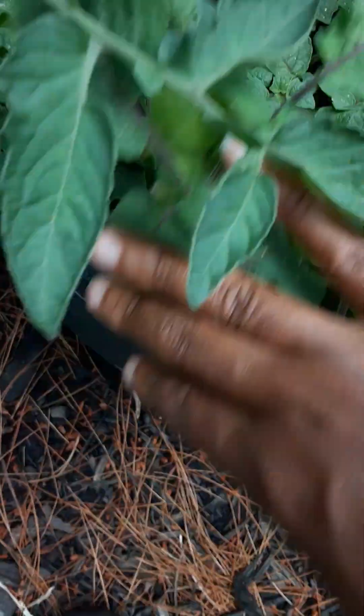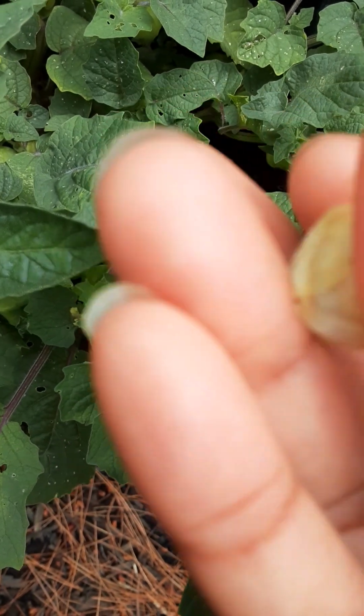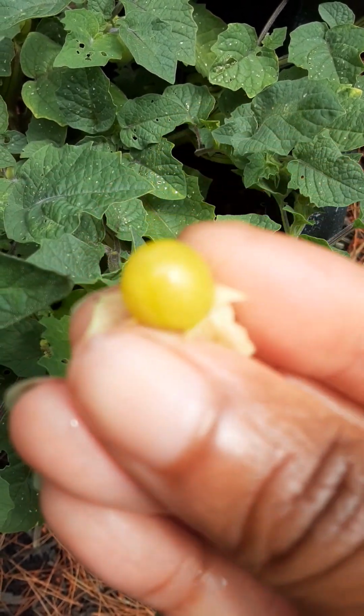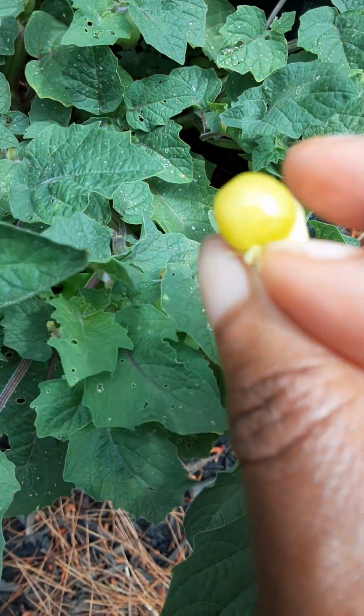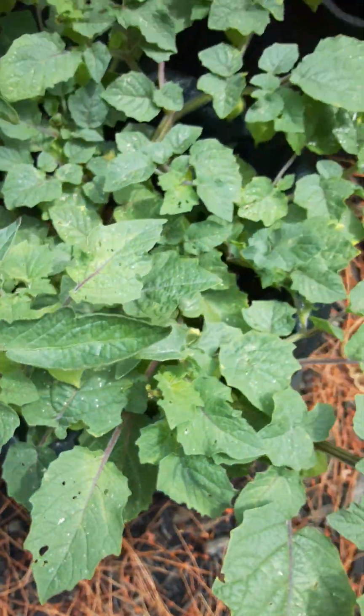Here's my ground cherry. I have one there. These are tasty. And you just peel it off, and then there's the fruit. And then you eat that, and they are quite tasty. The kids and I love that.